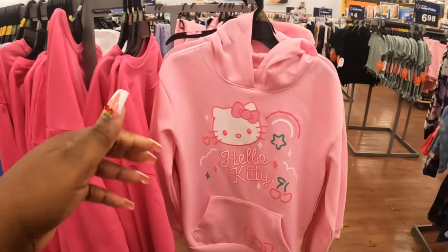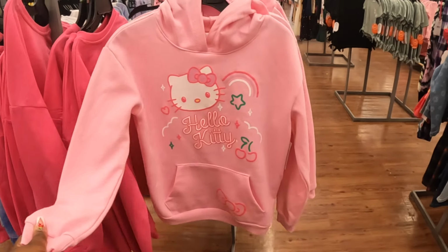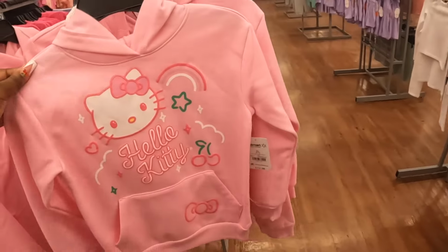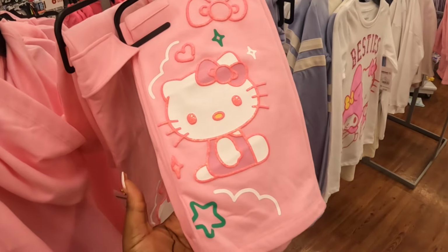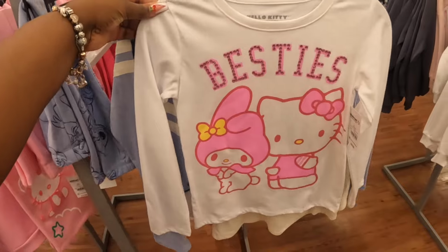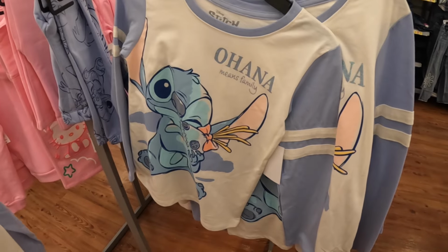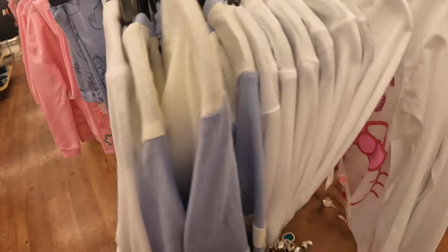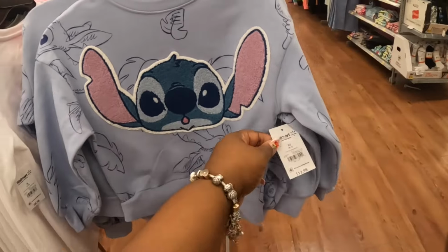All right, we made it to the girls. This is so cute. 25, Hello Kitty. Does it have some pants? That is real pretty. Oh, look at the pants. Riley's not a really big Hello Kitty fan, but that's cute. Stitch, now she loves Stitch. Besties. Ohana means family. Oh, that one says besties with the Hello Kitty on the front. Here's Stitch again, 13.